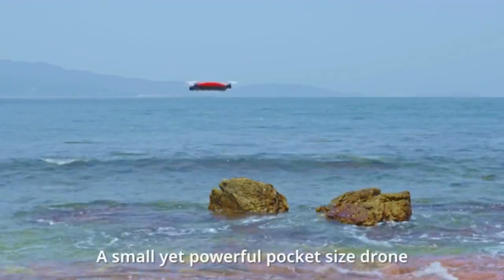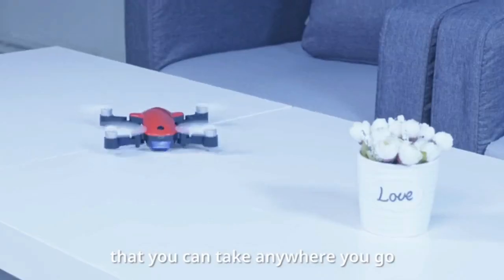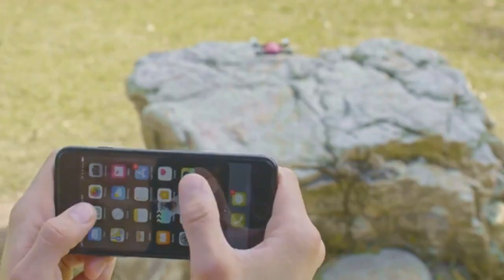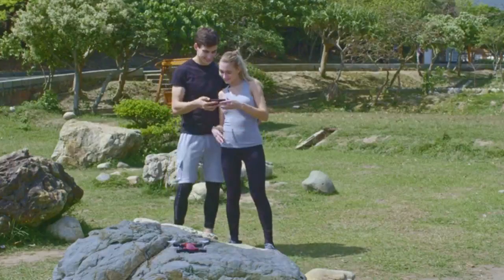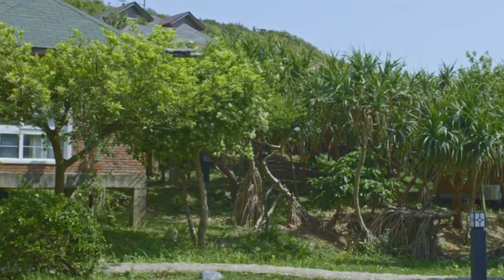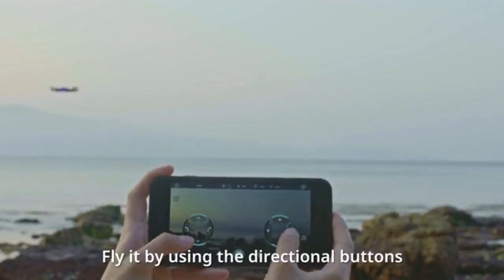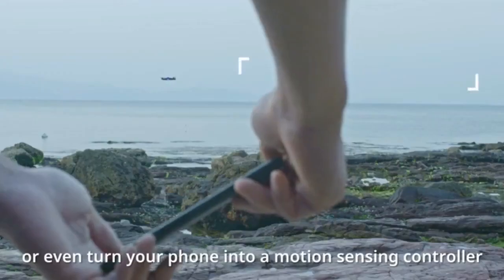Meet Fairy, a small yet powerful pocket-sized drone that you can take anywhere you go. Thanks to its Fairy app, anyone can fly Fairy with ease. It allows you to take off and start taking photos with a single touch. The app comes with 3 flying options. Fly it by using the directional buttons, rotating dials, or even turn your phone into a motion sensing controller.